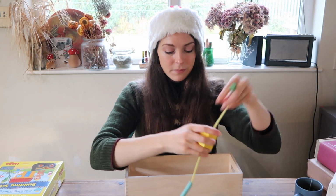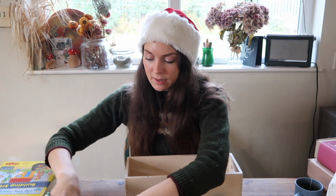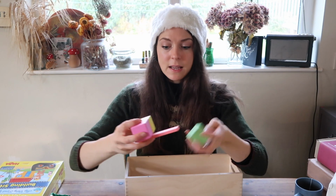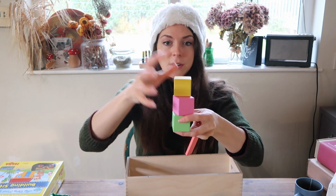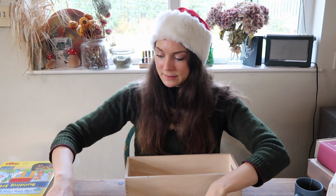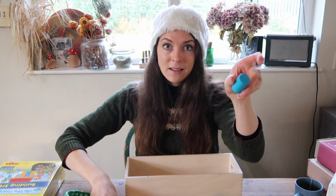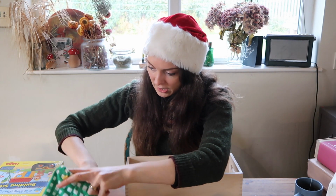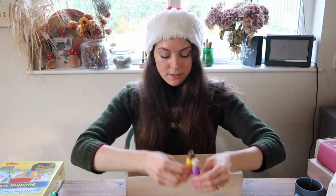so you can also do threading. And then, if you're just looking at building blocks and that kind of thing, there's a huge variety of different types of blocks. There's classic ones here, which would be great for just stacking as a baby, but also building as they get older. There's these really useful sort of flat, long ones, and just tons and tons. And there's also people. So there's a selection of little people as well.